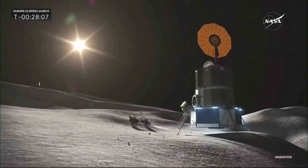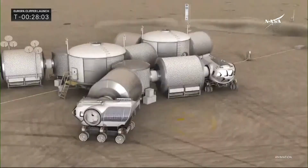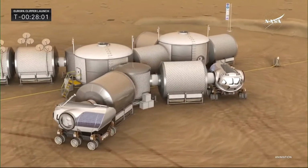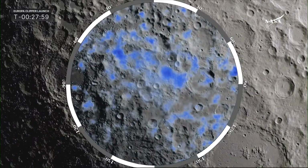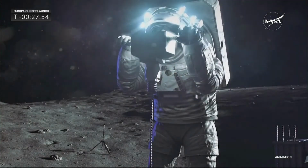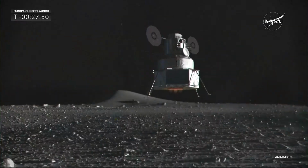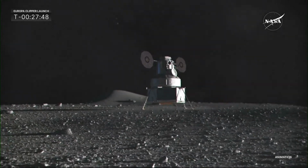NASA is also focusing on the water on our own moon in preparation for future Artemis missions. Artemis will mark the first time astronauts return to the lunar surface in over 50 years to eventually send people to Mars. Water plays a key role in this plan. If NASA can figure out how to harvest and use the moon's water, astronauts could drink it, turn it into breathable air, or even use it for rocket fuel.